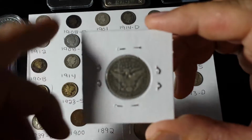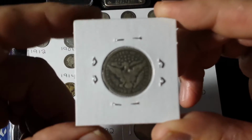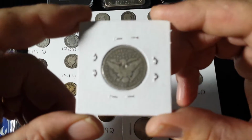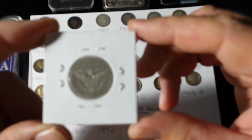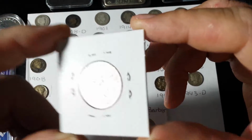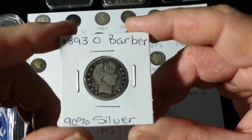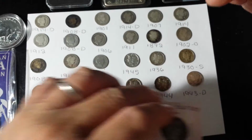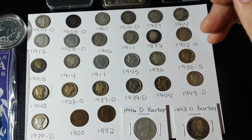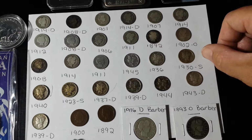Everything else will go into tubes and get put away. I have a lot of them, so I have to pick and choose what goes in the collection in terms of being worthy of a 2x2. I can't put it all in there. But it's a beautiful, very nice piece for 12 and a half times face. And also right here, these are Indian head pennies, a 1900 and an 1892.